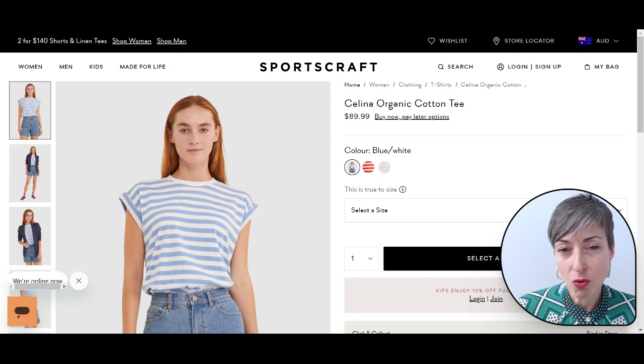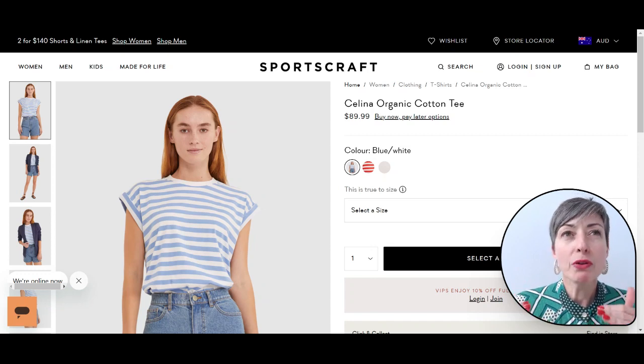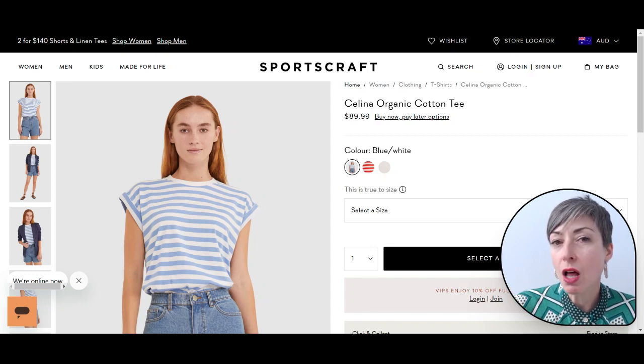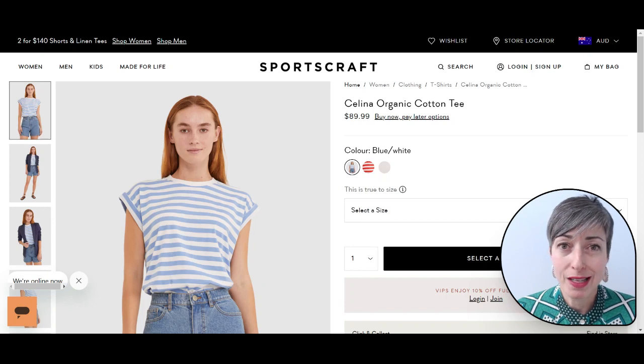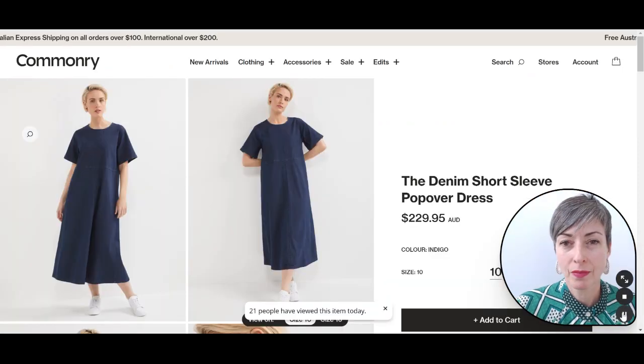I love that it also comes in your white or slightly off white, also your red and white stripe as well. I would recommend if you're wearing it to go slightly oversized. You don't want it too tight because then it drapes and falls beautifully. It's great with skirts and shorts and also with your pants and jeans. So that's the first one to definitely check out.